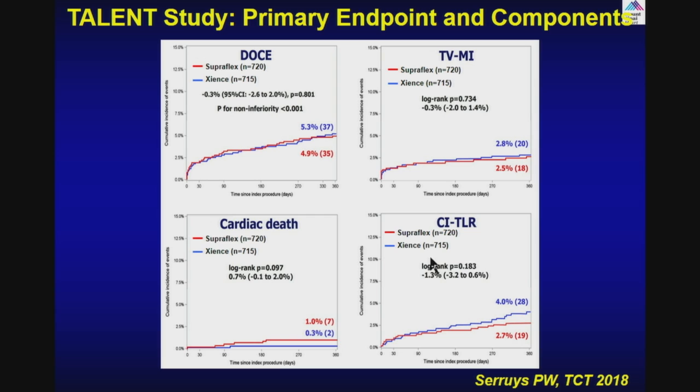The only thing they could not understand, there was a significantly higher rate of death, 7 patients versus 2 patients in the Supraflex group. They're going through step by step to identify why that was the difference, but overall, the data presented last week was very, very promising.